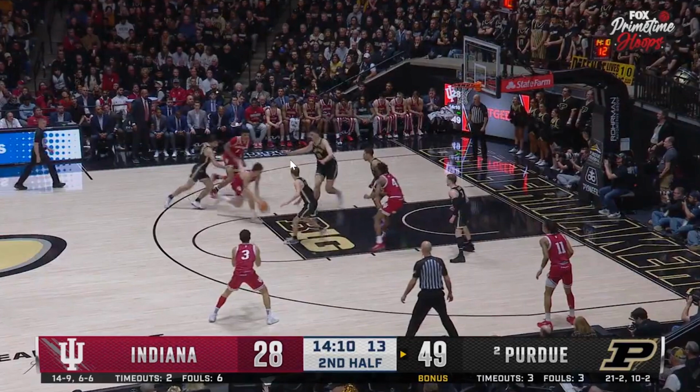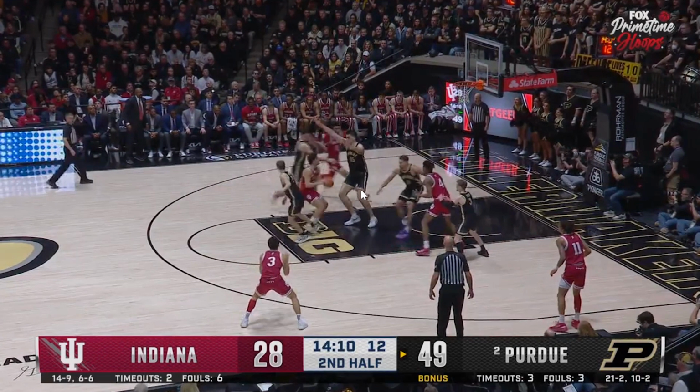Now, you can sort of see an issue already right here. Look at how many Purdue guys are surrounding. There's 4 Purdue guys right here, 1 on the weak side for defense. And so it's just really, really congested.